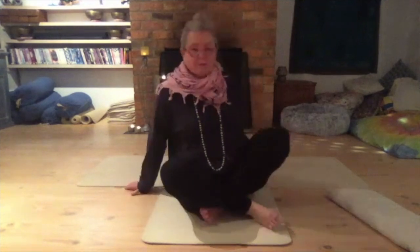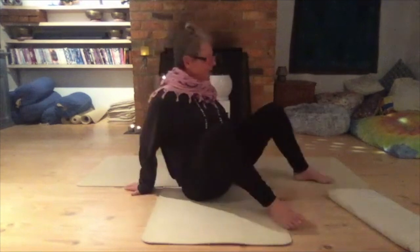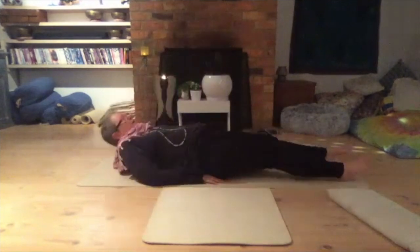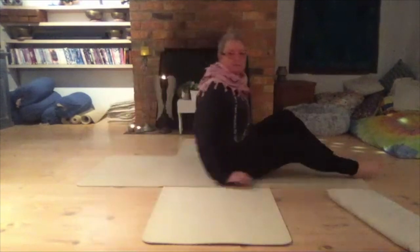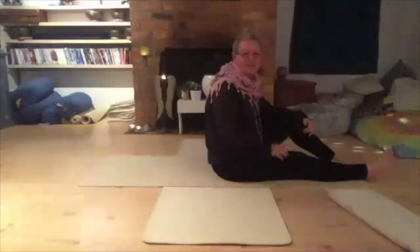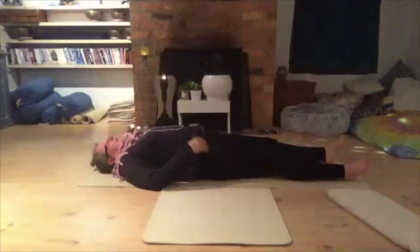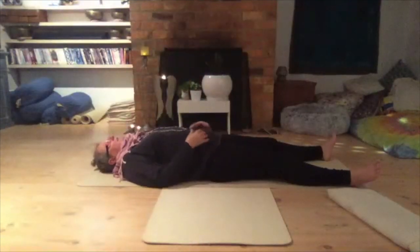Nice. Now, before we move to the other side, we'll come into a rebound. So if you're laying on your back, just release down to the earth. If you're in sleeping swan, if you're in swan, just come down onto the belly. So just take a moment, releasing down to the earth, either on the belly or on the back.